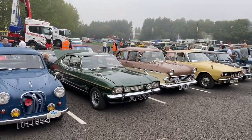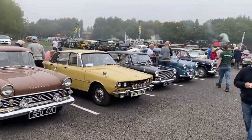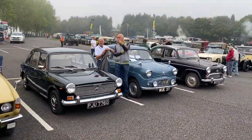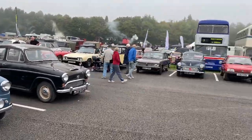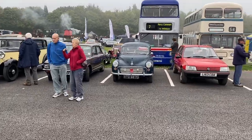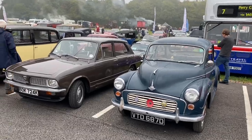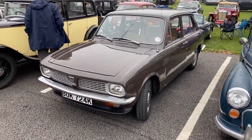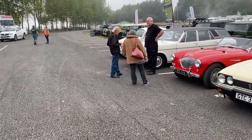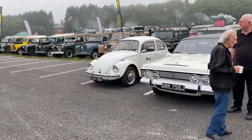I am panning around quickly. The music stopped. Nice early Capri there, look. I think I've seen that before. And then Austin 1100 maybe, or a 1300, don't know. And then, is that a Toledo? Yes, I do like a Toledo, look. There we go. I would have one of them. And then there's a Zodiac Mark IV, but in estate version. It's gonna be pretty rare. I can't see there being many of them left.